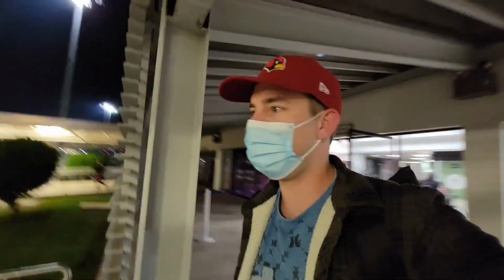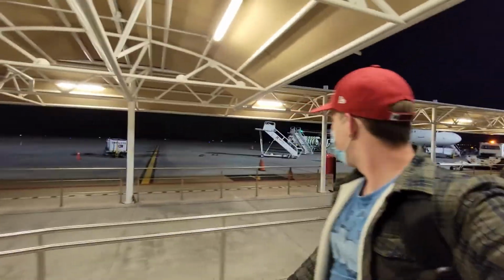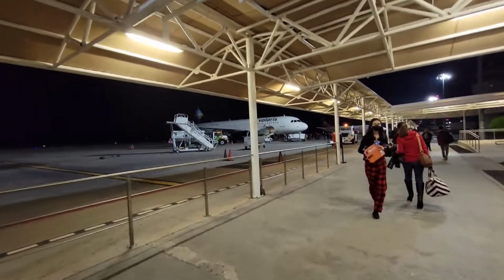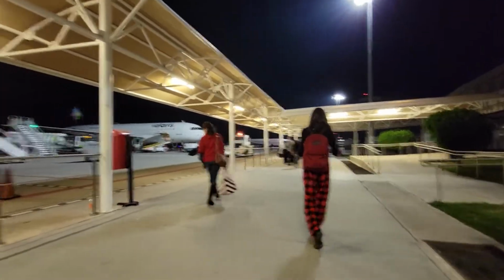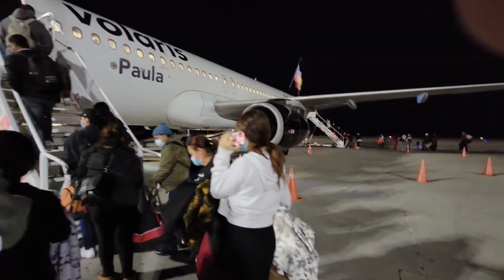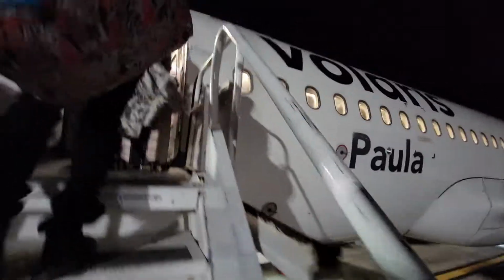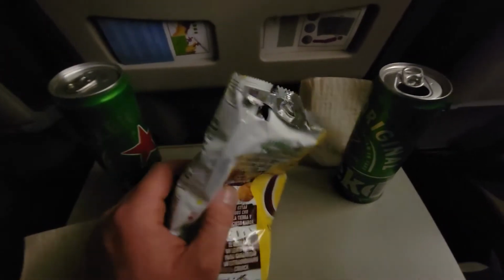All right, we get to enter the plane in a very cool way. There it is, 737 MAX 8. Plane's name is Paula. All right, I just got these two Heinekens and this bag of chips for 190 pesos.